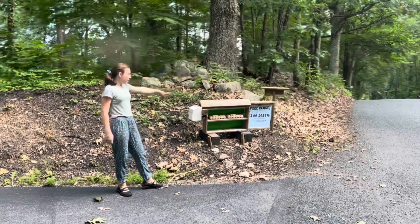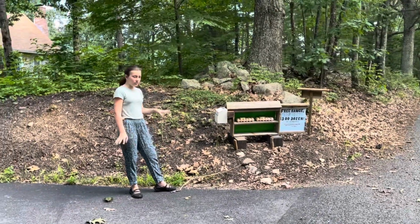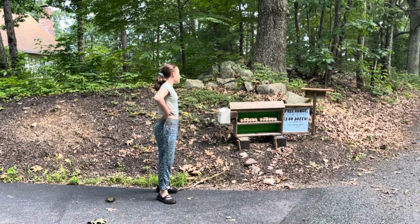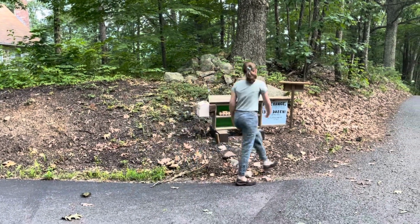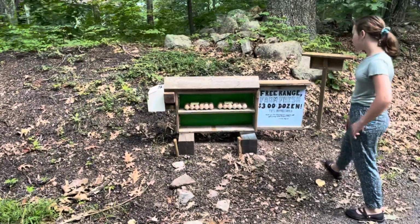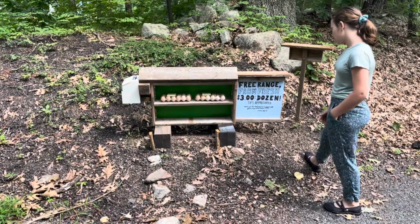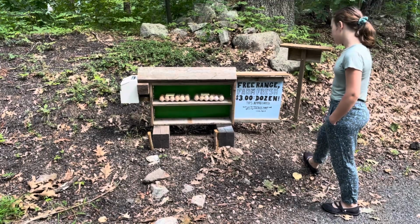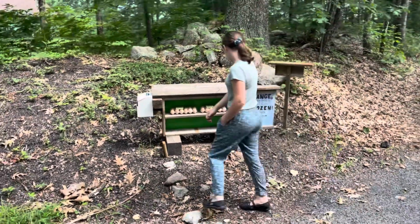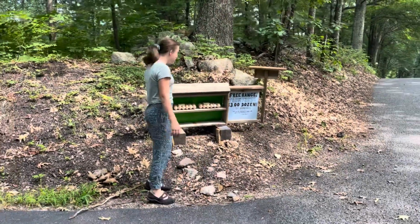I did make a new sign because the other one was paper and it got wet and fell apart. So we made one with just a piece of wood. I spray painted it and wrote: free range, farm fresh, $3 a dozen, tips appreciated. Thank you for helping me support and grow my little flock, Clara, age 12. I think that it's just a nice little message.